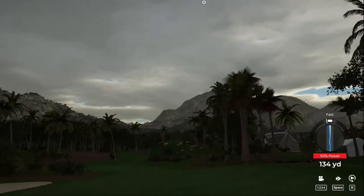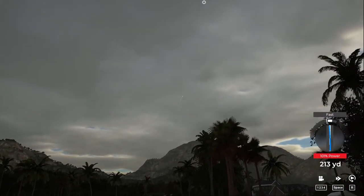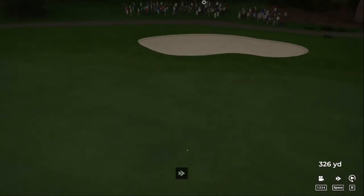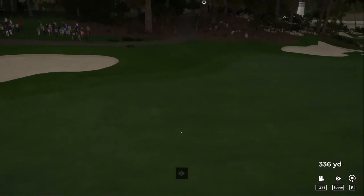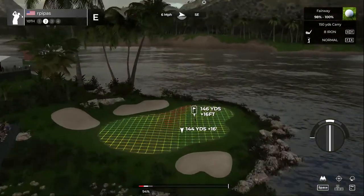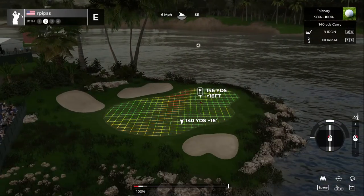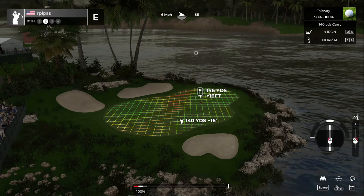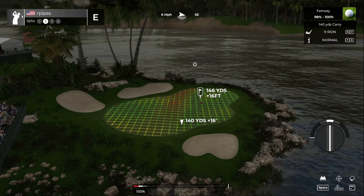Nice. There's a good drive. Just striking it. We'll get the clap for that. This shot's about 140. All right, making the fairway. Left. Let's see if we can capitalize on that. We're going to add some loft and backspin. Maybe not that much of either. There we go.